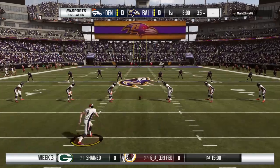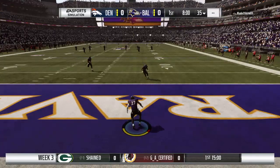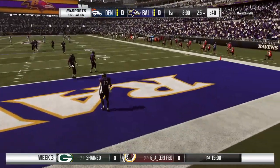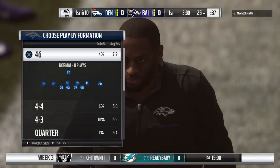Matchup between the Denver Broncos and the Baltimore Ravens. And this will be a touchback as that sails over the end line.